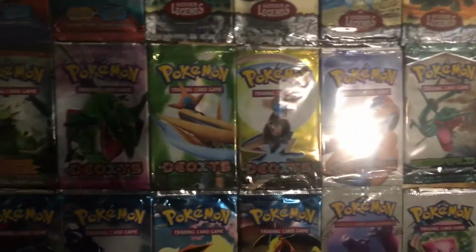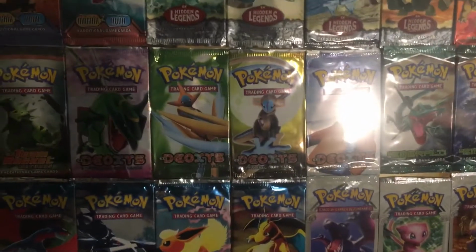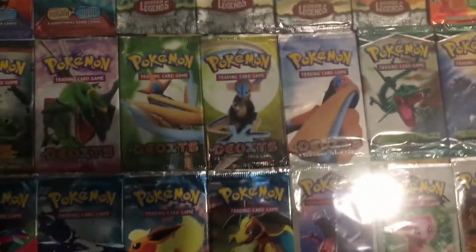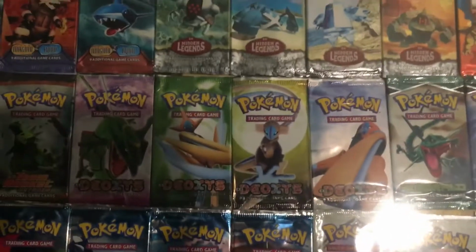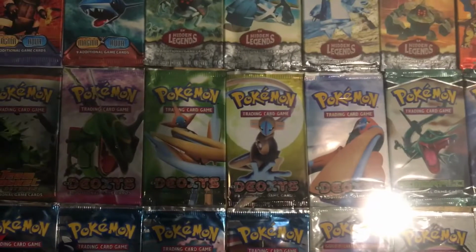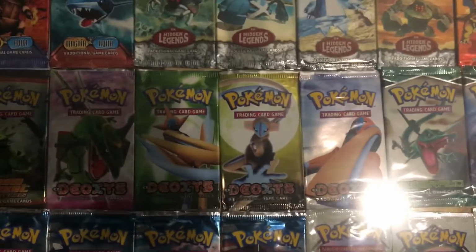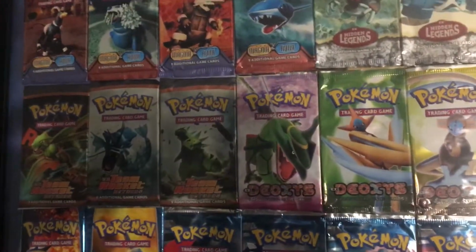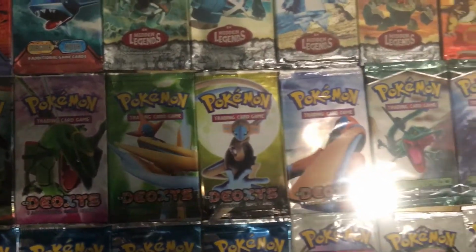If you're going to do this with the EX series, some of these are going to be hard to come by, such as the Deoxys packs. These took me forever to find, and there's a couple up on eBay. The ones that took me forever to find were the Rayquaza and Defense Form Deoxys, and packs are going for insane prices like Team Rocket Returns because they're so popular.